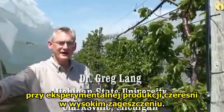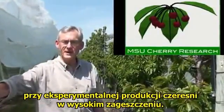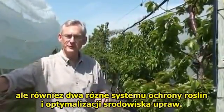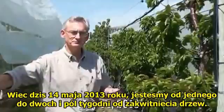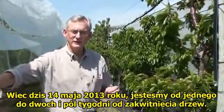We're here at the Clarksville Research Station at our high-density intensive pedestrian orchard cherry training system trial. In this trial, we're not only looking at training systems and different rootstocks, but two different covering systems to protect the trees and optimize the growing environment. So today, May 14, is about anywhere from 1 to 2.5 weeks after bloom has occurred.